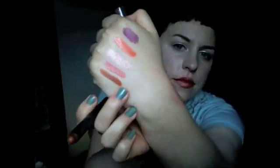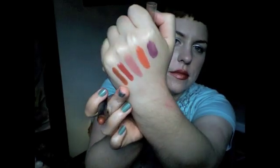Yeah, this is just a wearable red-orange kind of color, a satiny color again. So it just gives a nice shine, makes your lips look full, but it's not frosty. It almost makes your lips look plumper, if that makes sense. So that's what I have so far.